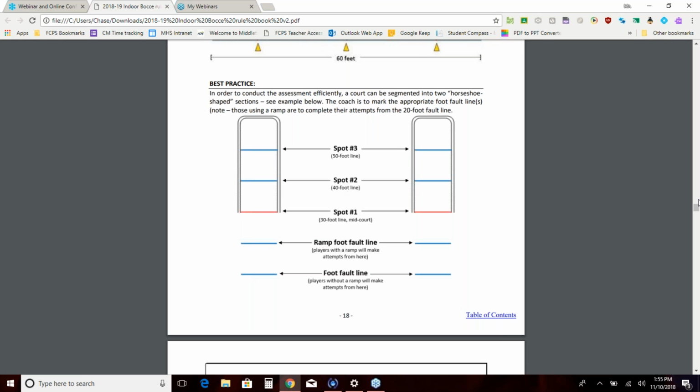I've personally used this example for my assessments. At the school that I coached at, we had 2 courts, and that gave me 4 places to do assessments. We had a pretty big team, so it was really nice to do four athletes or partners at a time and get them assessed. So I highly recommend doing this.